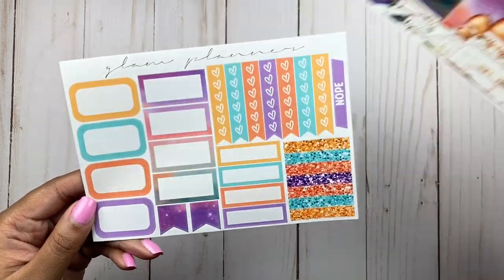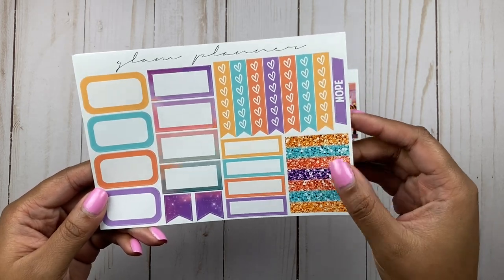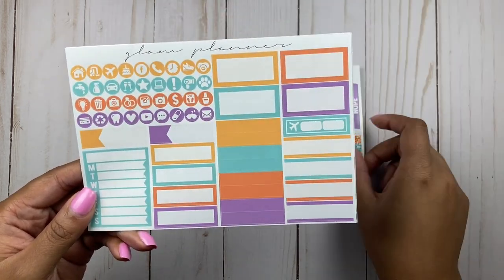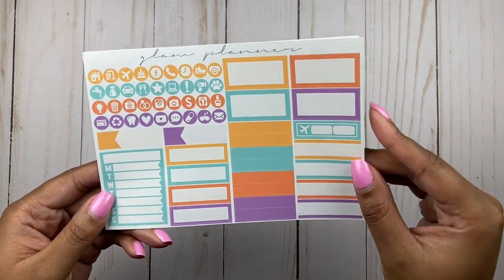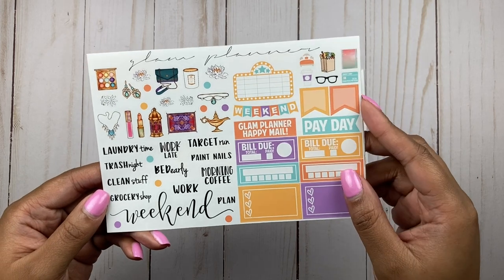So here's your full boxes. Here is your curved and straight edge boxes, some glitter headers, heart checklists, your extra washi, some labels, icons, a little bit of deco. Love the carpet.